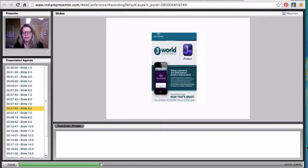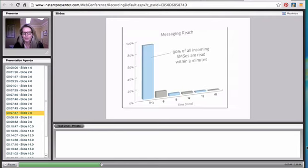So why do we want to get into the mobile marketing world? Here's a quick statistic for you. 90% of all incoming texts get read within 3 minutes, 90%, and 96 to 98% get read totally, versus about 20% of emails get read. So that's why we want to be there. The world has shifted, and I think it's fantastic that Jeunesse is moving us into that world too.